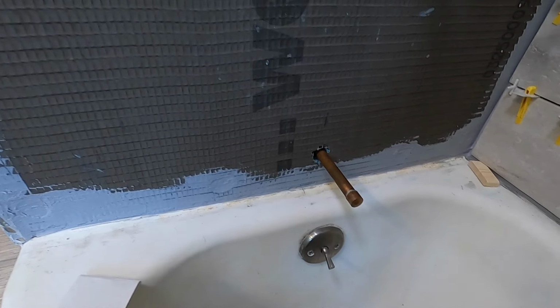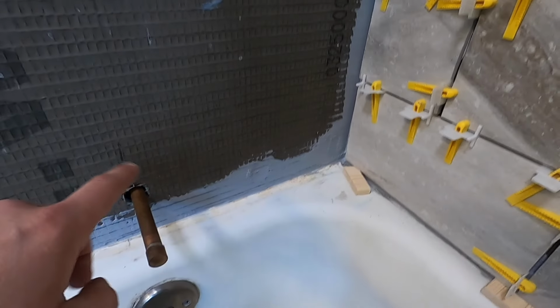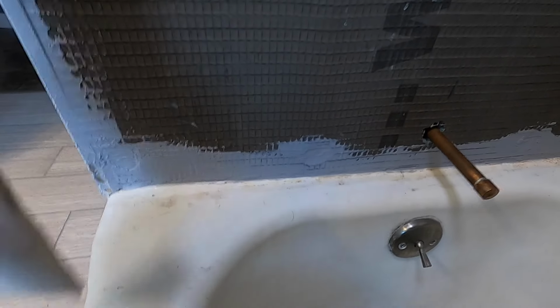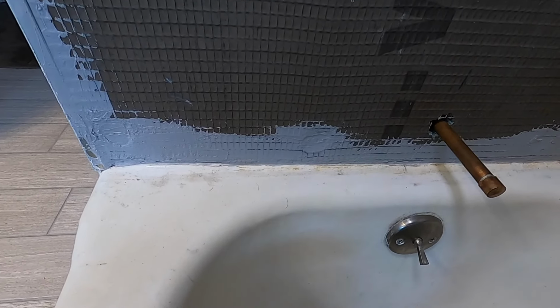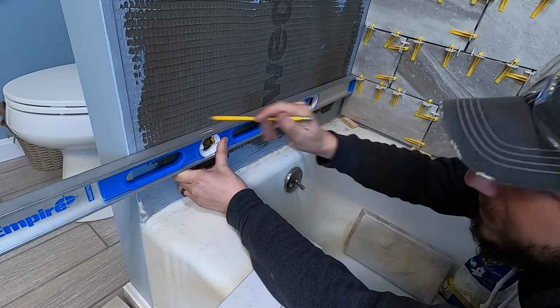So first thing I want to do is grab my level and make a level line, because remember there's a gap right there, and then it goes down to where that's going to be tight. So I'm going to make that line so I have a reference for my tile, and we're going to do some tile.